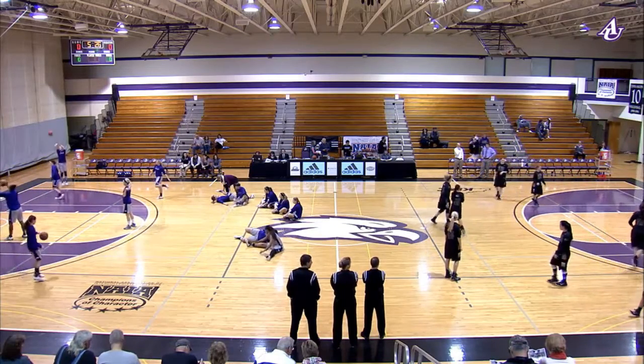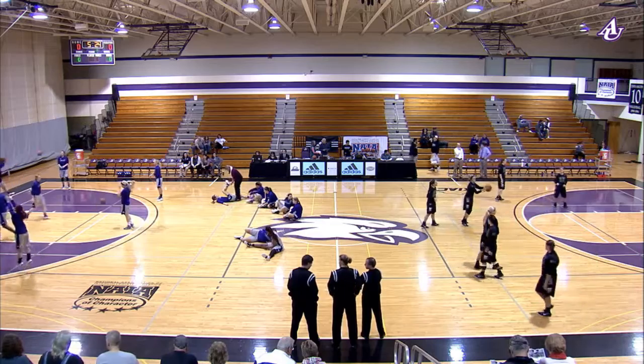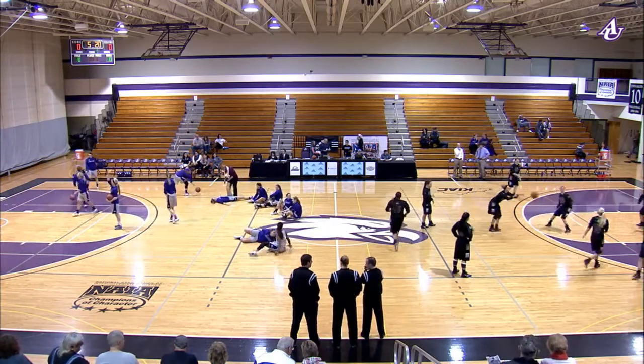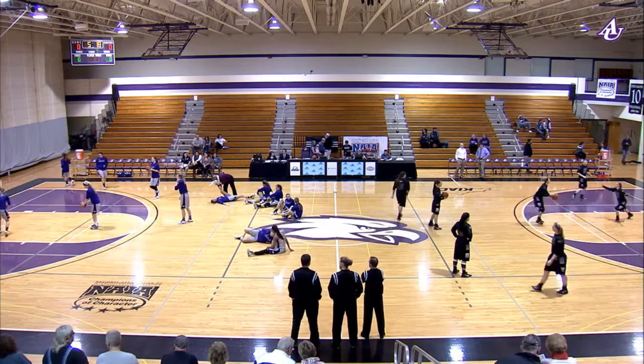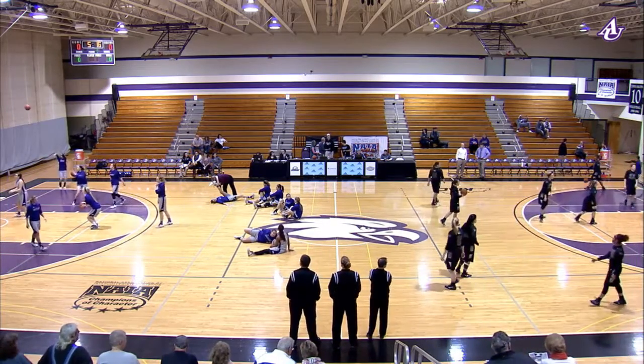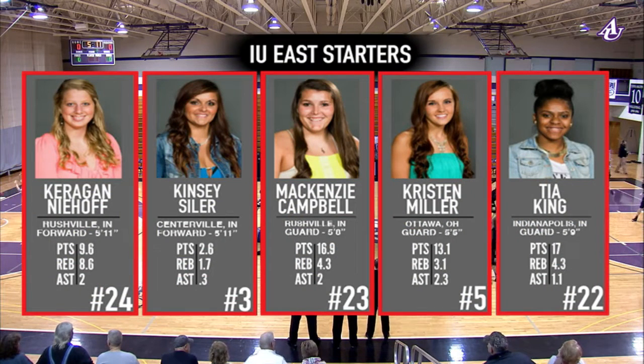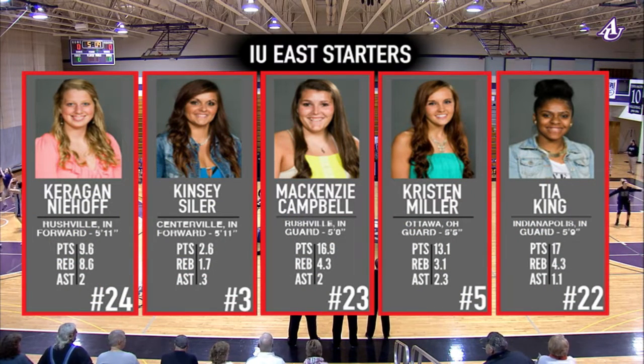Yeah, and the IU East team has three players at 5'11", none taller than that. So it looks like Khalil Whiteside's 6'1" height is going to come in handy for our rebounding today. Asbury's a good rebounding team. They have a +5 rebound margin on the season. And we're talking about the IU East team and their height, but we have their starters right now, as you see.